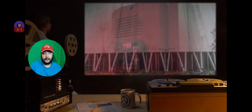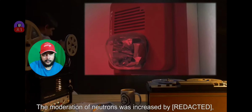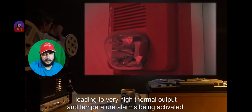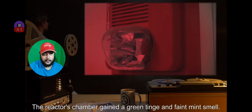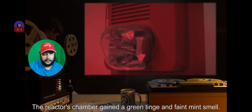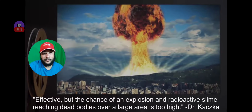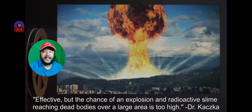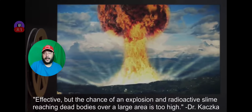That had to redact another. Holy shit. The moderation of neutrons was increased, leading to very high thermal output and temperature alarms being activated. The reactor's chamber gained a green tinge and faint mint smell. Notes: effective, but the chance of an explosion and radioactive slime reaching dead bodies over a large area is too high. Radioactive zombies with green slime.